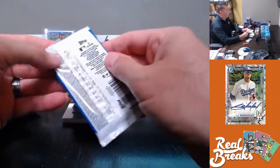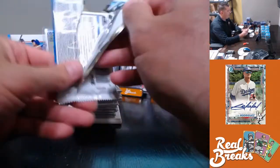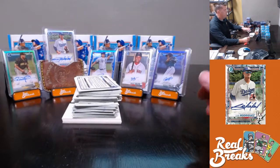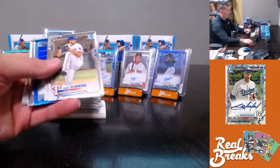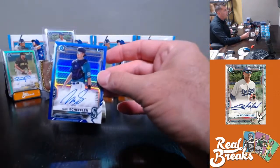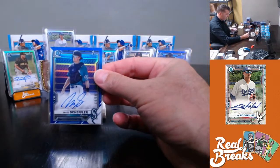So yeah, Trent asked, I like Trent's question. Trent asked, I'm trying to think what he asked. He asked Cal Ripken, maybe it was like, who does he like to watch now? There you go, Matt Schaeffer, Seattle Mariners catcher prospect, at a 150.